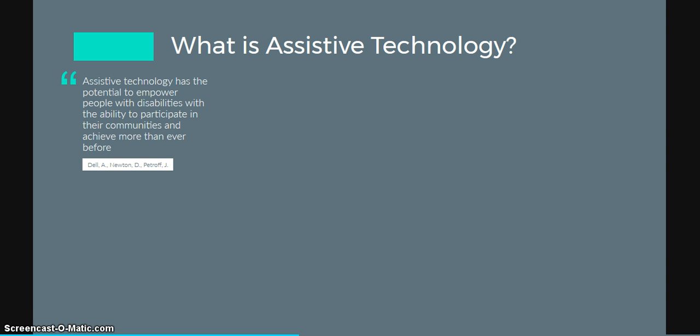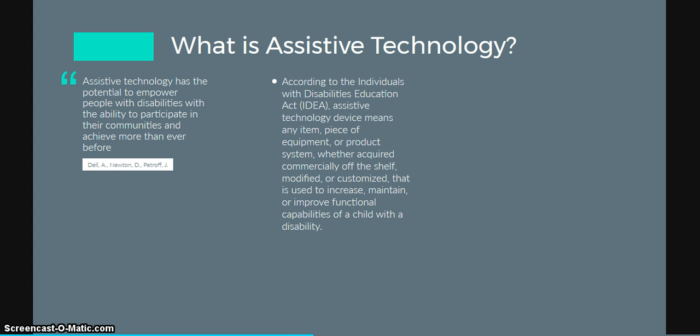So, what is assistive technology? Assistive technology has the potential to empower people with disabilities with the ability to participate in their communities and achieve more than ever before. That I took from the book, and that's a common theme throughout this book: how to empower everyone in the classroom to be able to go further than they ever thought. Just by changing some little aspect of the classroom, they can achieve so much more, and they can tap into so much knowledge and so much of their abilities. You can see that throughout this whole book.